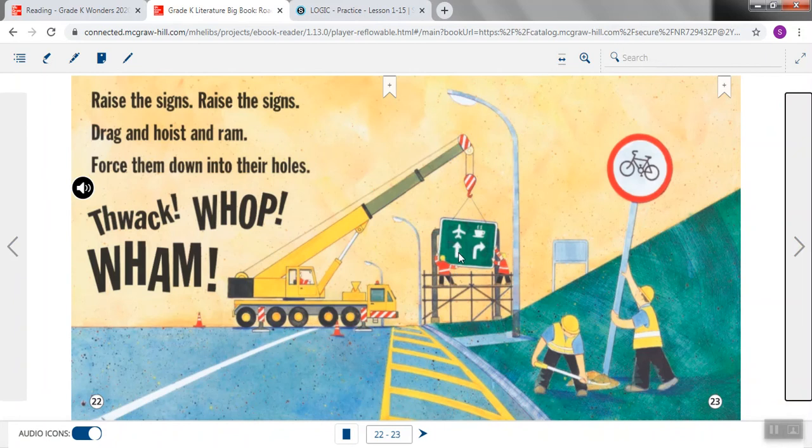This sign shows that if you go straight, you'll make it to an airport, and if you turn right, there's a restaurant. So not only are they doing just the road, they're doing all the things like the streetlights, the lines that they painted, and the signs to help people use the road safely.